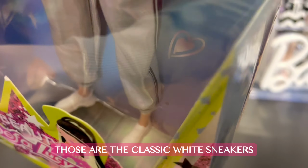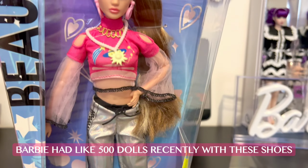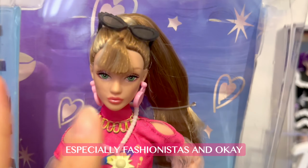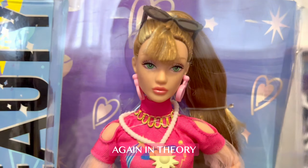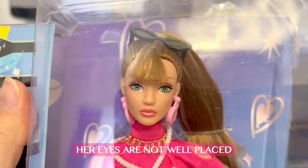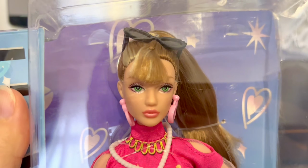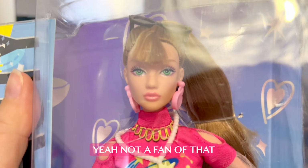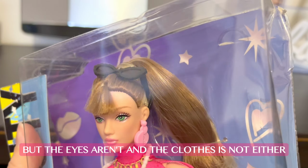Those are the classic white sneakers. Barbie had like $500 recently with these shoes, especially fashionistas. And okay, so what do we not like about this doll? Again, in theory, she's amazing. In practice, her eyes are not well placed. Can you see them kind of running to the right? Yeah, not a fan of that. The lips are great, but the eyes aren't, and the clothes is not either.